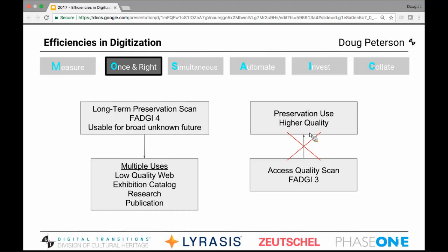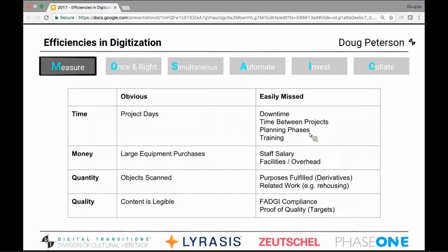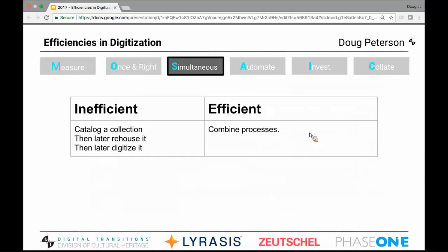Having sacrificed a little bit on the quality side, there's some part of me that, I don't want to put too fine a point on it, but wouldn't it have been great if that entire project had been done from day one at FADGI 4 quality? We may not have quite as many of the books digitized that Google had set out to do, but boy, we would never have to think about doing those books again. I think that's an example of where it would be great to have that efficiency measured in both the quantity as well as the quality. For institutions of cultural heritage, the quality has to be part of that equation.